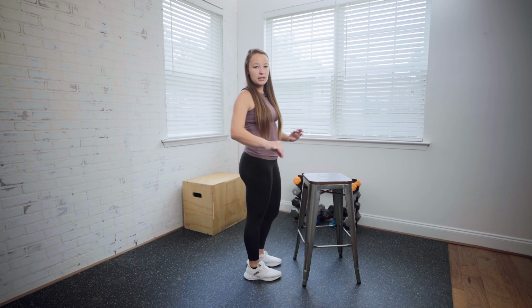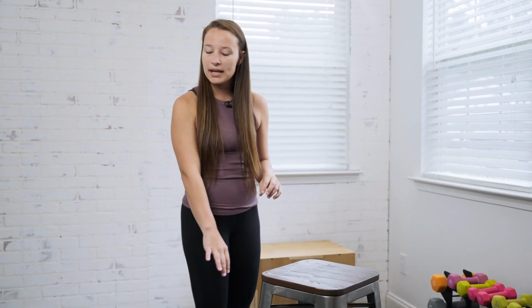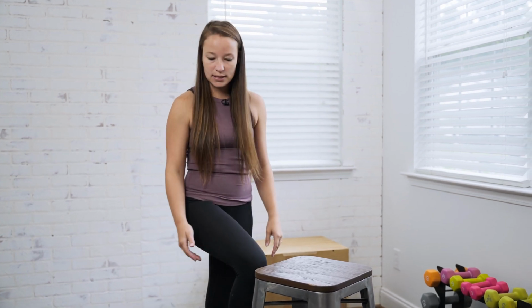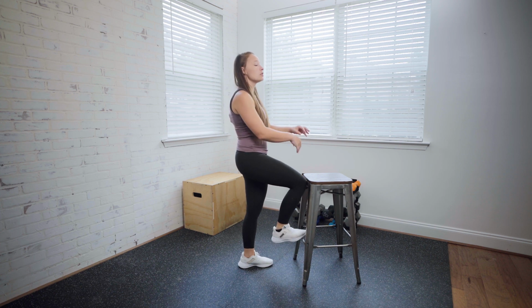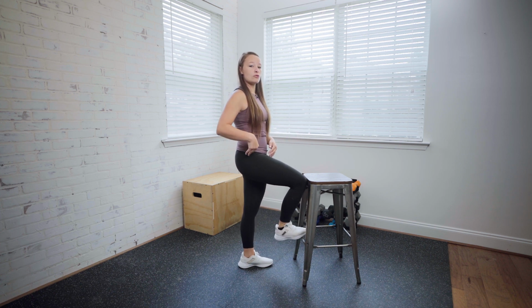So a little tip that you can do is to open up your cabinet. And again, it's not gonna be as high as this, but just having that little step right there is gonna help keep us in line, keep us doing what we need to do with that nice neutral spine.